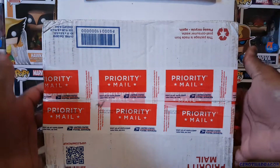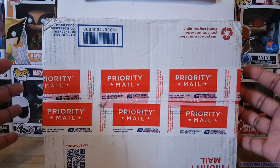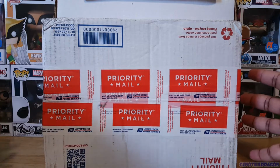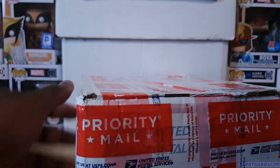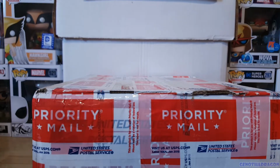Alright people, got another package from eBay, but we got a little bit of a twist because this isn't one of my more recent Bronze Age Marvel hauls. This one is, I think, actually more modern back issue stuff. And then I got some indie stuff in here as well, and a couple surprises because honestly I can't remember everything I bought. I bought a bunch of stuff from this one seller who had a few books.